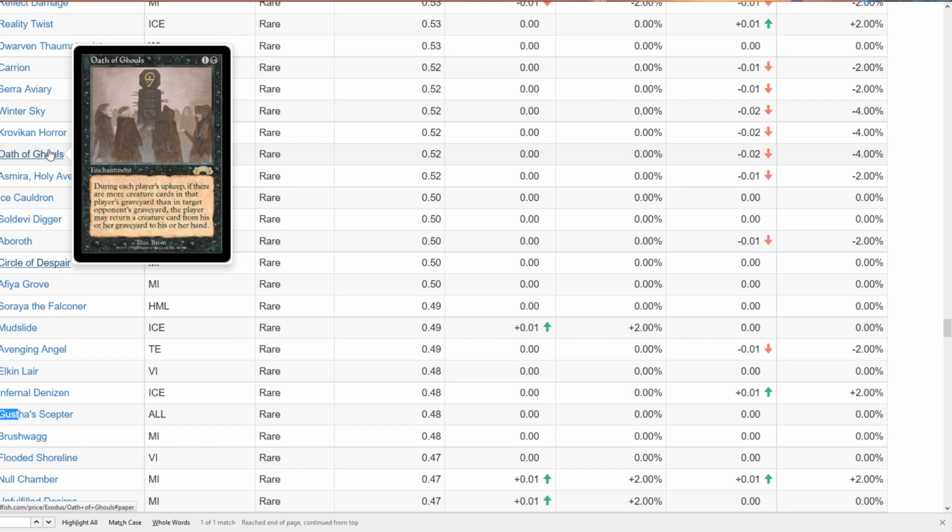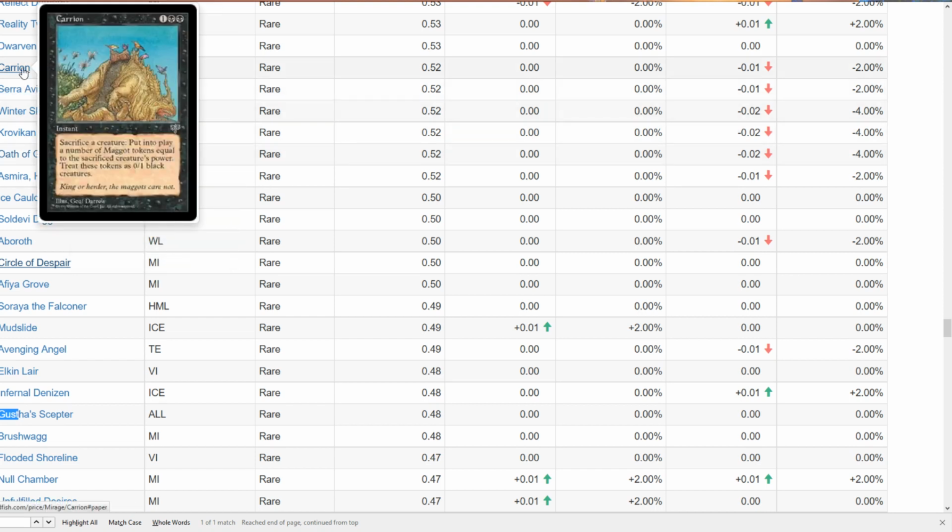The next one I like is the Carrion. Carrion is another sweet card that I believe just requires education. At instant speed, you can sacrifice a creature to put a number of maggot tokens equal to the creature's power as 0/1 creatures. So think Zulaport Cutthroat and the Blood Artist decks having a nice little combo with this. Think of Teysa. Teysa uses black creatures to then create white creatures.